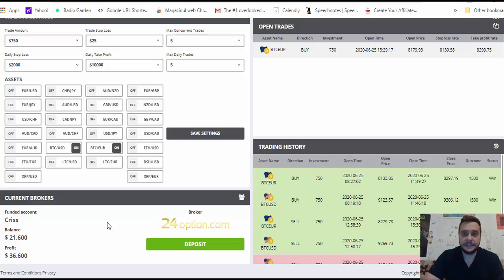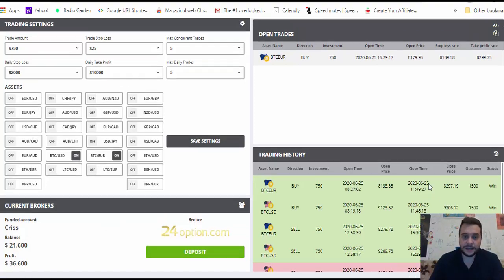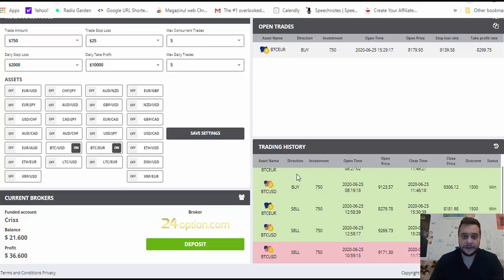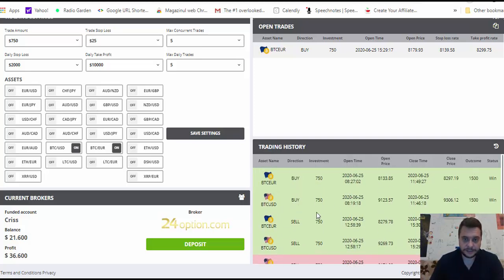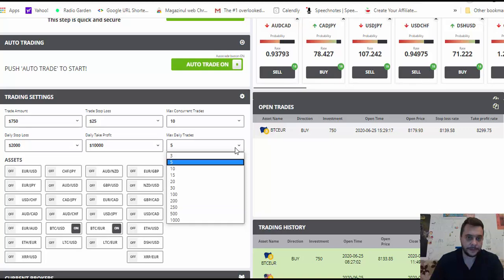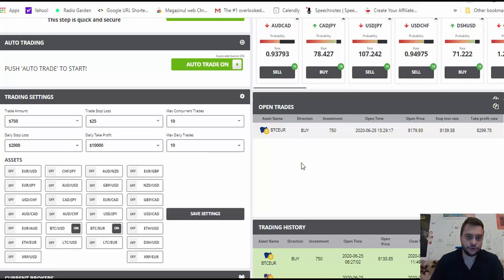You can see it where I'm showing the steps that you have to make when you make a withdrawal, and you can watch it. And let's go and have a look a little bit at today's trading. As you can see, I have these trades here, and this was set here on 10, but I just wanted to show you how it works.